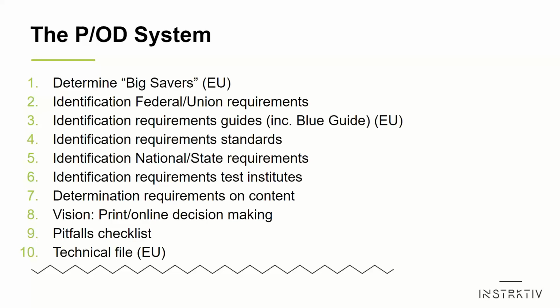Then you have to decide what federal requirements are, or European requirements on the union level in the EU. For the European Union, check the requirements of the guides, check the requirements of the standards. Always check any national requirements in the EU or any state requirements. California, for example, has some stricter requirements than other states in the US when it comes to the content of user instructions. Also, always check quickly when you work or have to work with a test institute or a notified body what their requirements are. For example, TÜV in Germany, it can be UL in the US, FCC. So it could be that they require a printed manual for testing purposes.